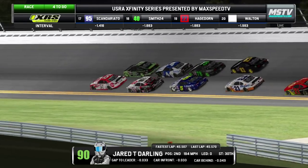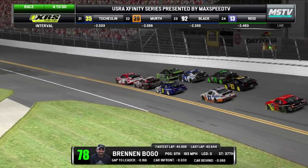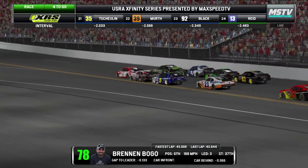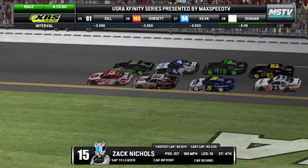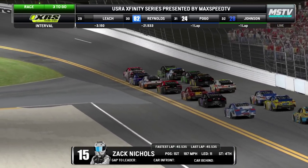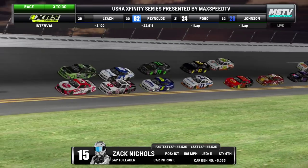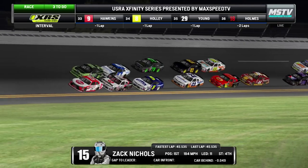Oh, close call right there. The 78 bouncing around a little bit. Brendan Bogo, he goes high, low, back and forth. You don't want to be doing that sawing too much here. Coming to three to go, this time by Zach Nichols with about a half a fender lead over Jared Darling. Three laps to go. Will we see another caution? Will it stay green? Who's going to win it?